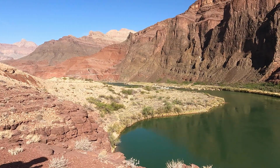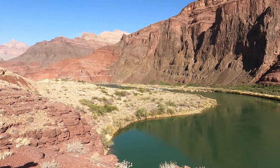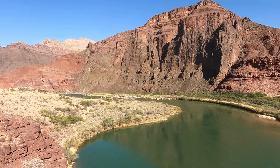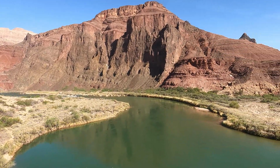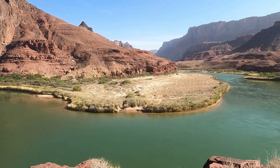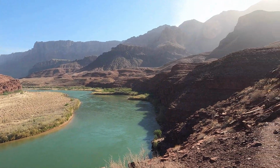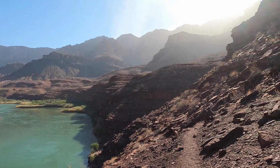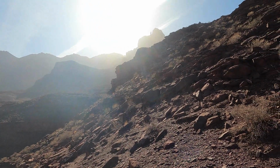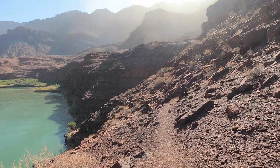All right, taking a look at Hermit Rapids. Or no, wow, taking a look at Tanner Rapids. We were camped down there last night, and I'm just going to give you a little look upriver. I mean, the views on this short 3-mile day are just amazing. The sun is making the canyon walls look a little bit hazy this morning, and I can't see what I'm filming, but I'm gonna go down and get a better shot of the river for you.